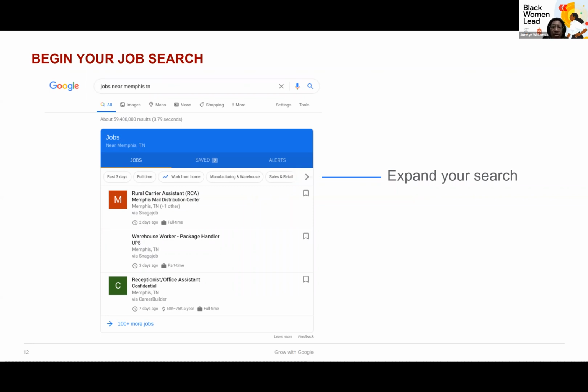Now, you can expand your search with Google. So you have your basic Google search, which will show you a list of several jobs. And once you have that list, you can click and then you can go directly to that specific job that is of interest to you. Or, as in this example, you could click the arrow on the top right and expand your search. So this image shows preliminary search results containing 3 possible jobs, okay, in the Memphis area. So you can expand your search.